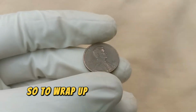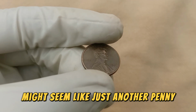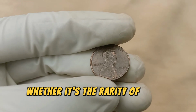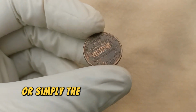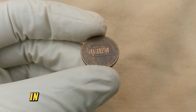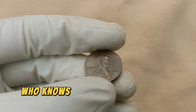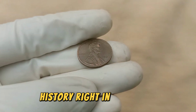So, to wrap up, the 1996 1-cent coin might seem like just another penny, but it has a rich history and the potential for big rewards for collectors. Whether it's the rarity of error coins, the importance of full-step details, or simply the number of pennies in circulation, there's always something new to discover in the world of coin collecting. Keep an eye out for those 1996 pennies. Who knows? You might be holding a valuable piece of U.S. history right in your hand.